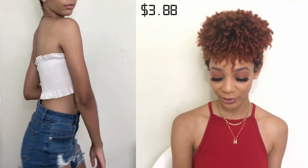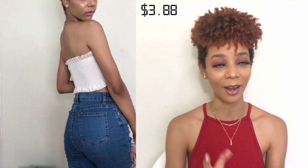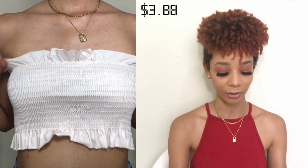And this is the frill trim tie front shirred tube top. As you can see over there, you can either tie it with the bow, or you can do like me and take it out for a whole new look. And I just really liked this. Would you call this a champagne color? I just really love the color.